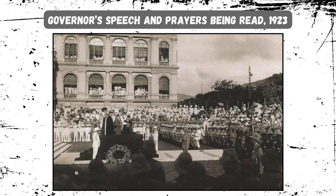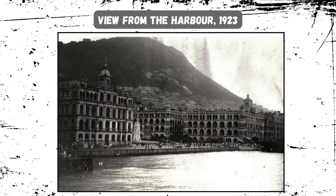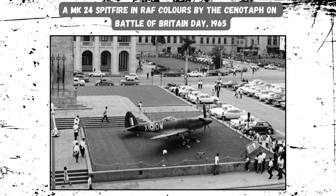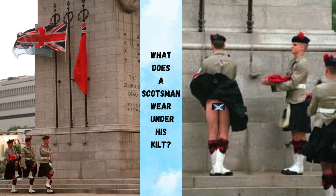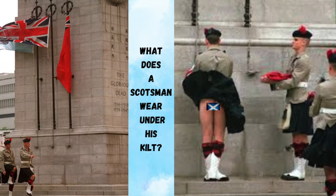Governor Stubbs inspected the Guard of Honour, and after giving a moving speech, he pulled the cord and the huge Union Jacks which had covered the memorial descended, revealing the Cenotaph in its completeness. I love this photo of a Spitfire that was placed in front of the Cenotaph in 1965. Not the first time one had adorned the Cenotaph, apparently. And here is a classic shot from the final service in 1997 under British governance, which, after a sudden gust of wind, a Black Watch soldier clearly answers that famous old question, what does a Scotsman wear under his kilt? Answer, absolutely nothing.